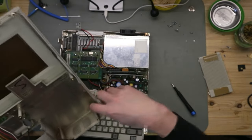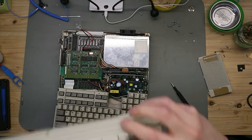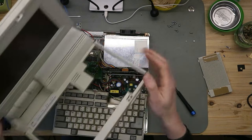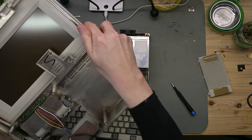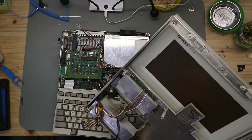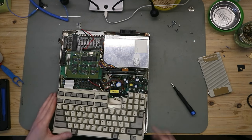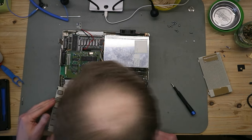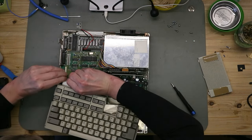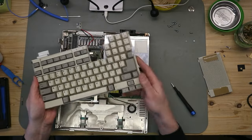Here we have the switch for this button here to power it on. This is for the LEDs. This little PCB. The monitor cable. So, put it on the side. And here is the keyboard. Is connected here. Remove this carefully. You see, it's a ribbon cable. It's in good shape. This keyboard.